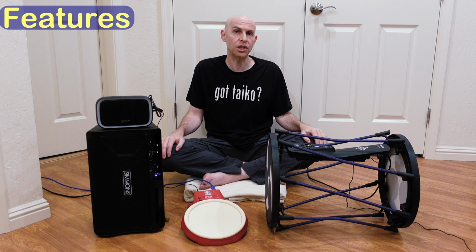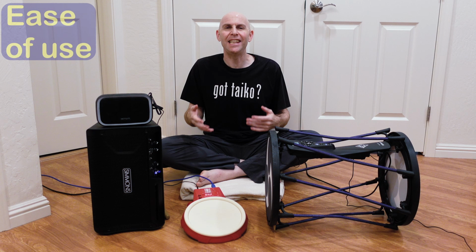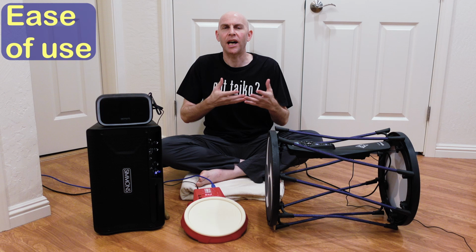So for features, the Timbre Taiko gets a 5 and the Taiko 1 gets a 10. Knowing the features is important, but it's also important to know how easy they are to use. If you have the most impressive piece of equipment, but you don't know how to use it, or it's very difficult to do what you want to do, then those features aren't really helpful.